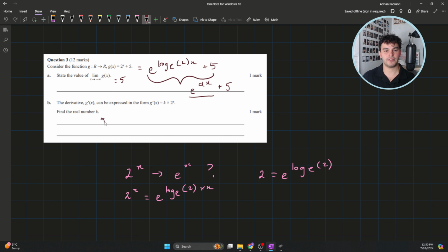So if I want to find my derivative, g dash of x, that's just going to be equal to log base e of 2 multiplied by e to the power of log base e of 2x. Okay? But I need to get it back into this form here. So I'm going to say that this is equal to log base e of 2 multiplied by, this becomes 2 to the power of x again. And this is kind of analogous to k multiplied by 2 to the power of x. So you can see my k is equal to log base e of 2.